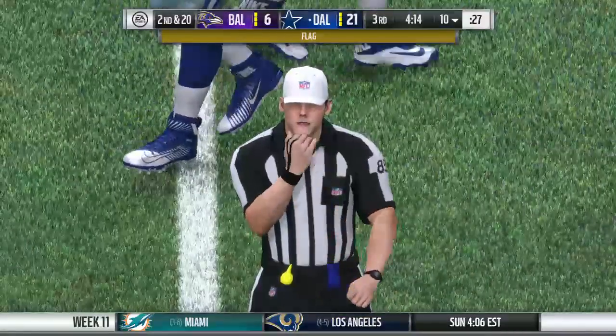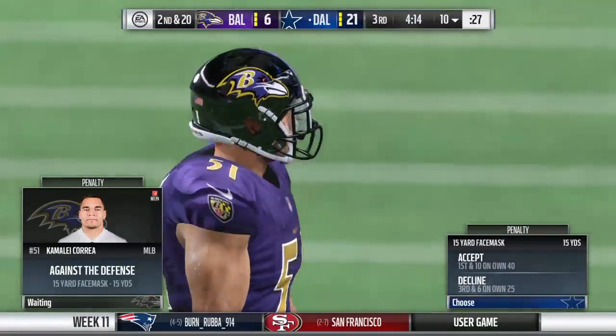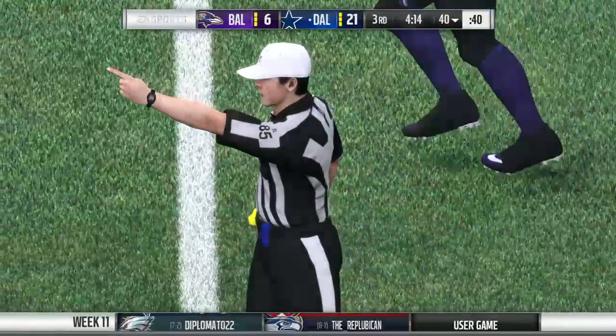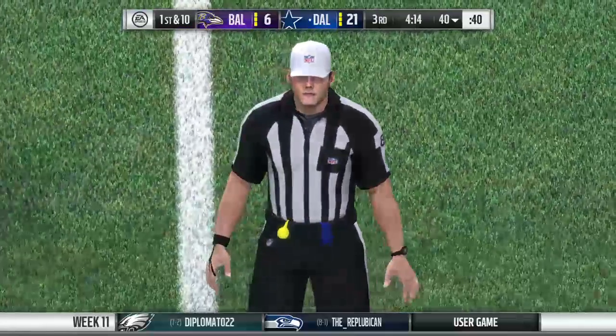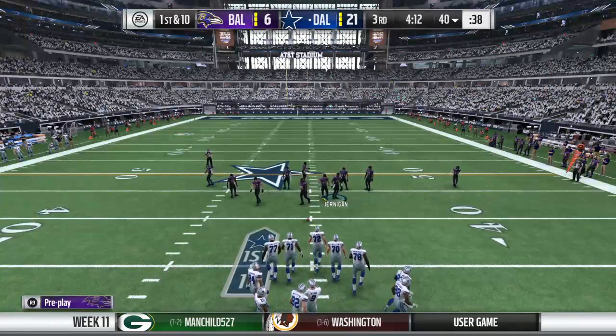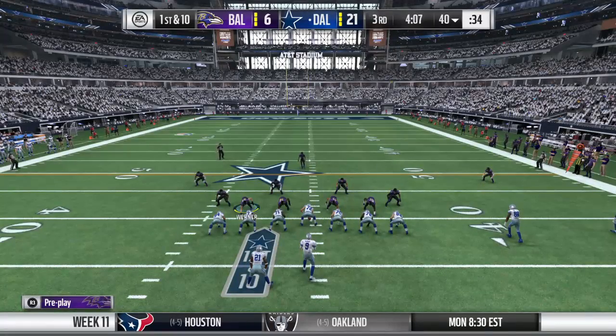Personal foul. Face mask. Defense. Face mask penalty, and Charles, you were a defender. You know, sometimes in the heat of the moment, it's hard to keep your hands away from that face mask. Sometimes you just get out of position as a defender when you're trying to make a tackle, so you end up flailing away, and your hand gets into the wrong spot. Let's go.